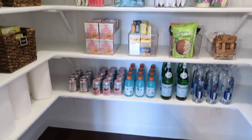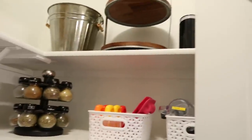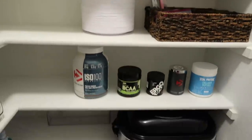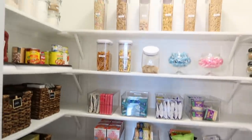So that is my pantry, you guys. I'm so happy with how it turned out. I think it looks so good. Yay, it looks so much better than when it did before. Oh my goodness. But that is gonna be it for today's video, you guys.